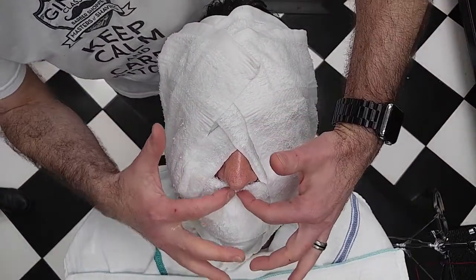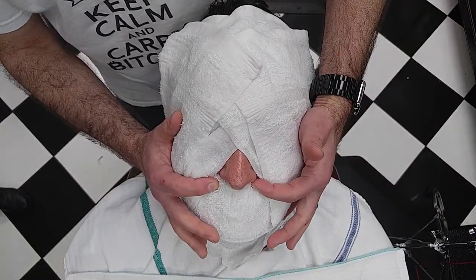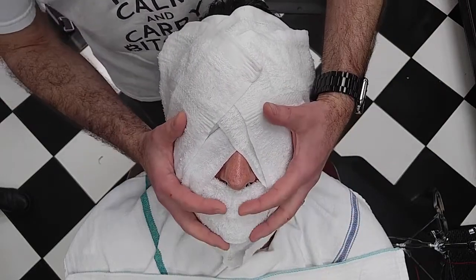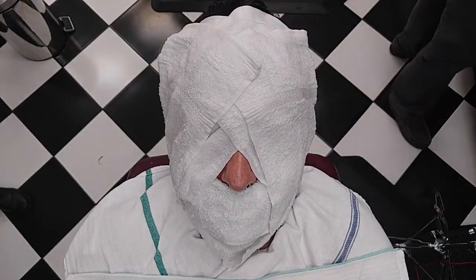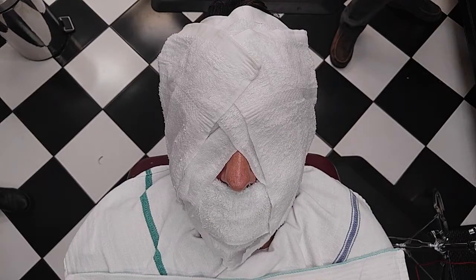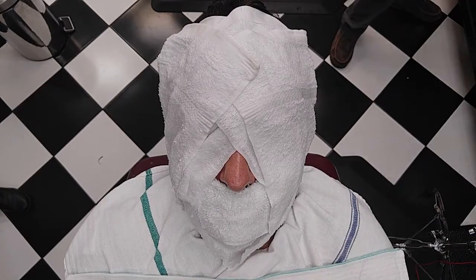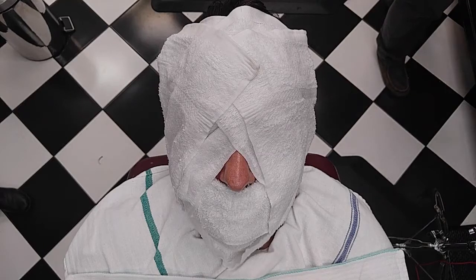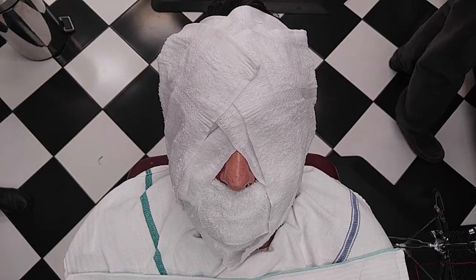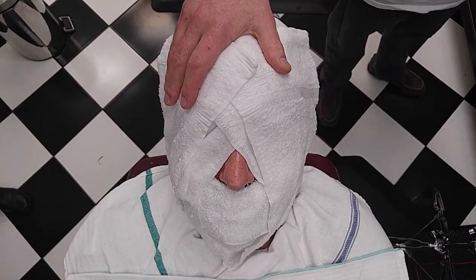You always want to make sure that this portion is not covering their nostrils so they can breathe, but you still want to get the mustache nice and warm because that's going to be one of the toughest spots on their face. While they're under the hot towel, you fill a jug with hot water. You pour almost the whole thing out on your brush. It washes the brush with the hot water. You go ahead and put a new blade into your razor. That gives them about a minute and a half under the hot towel.